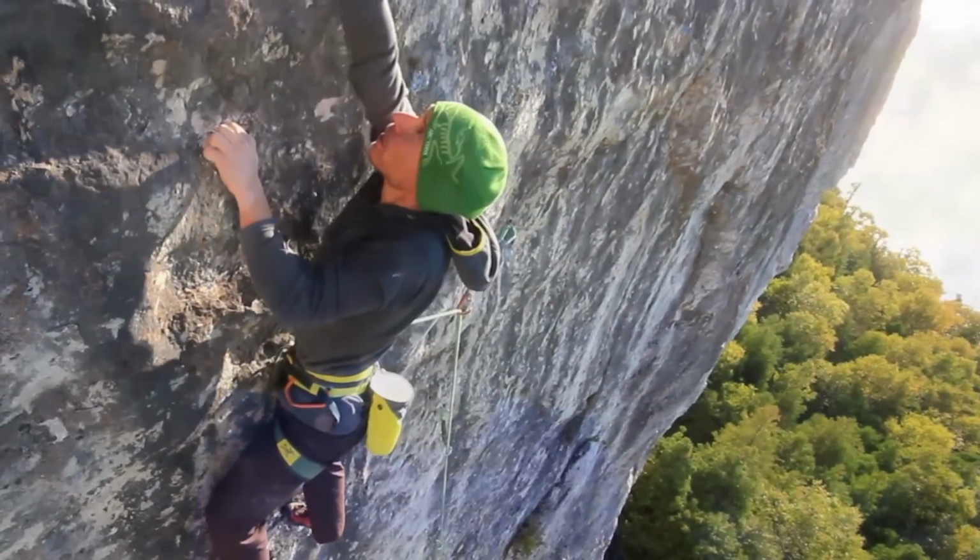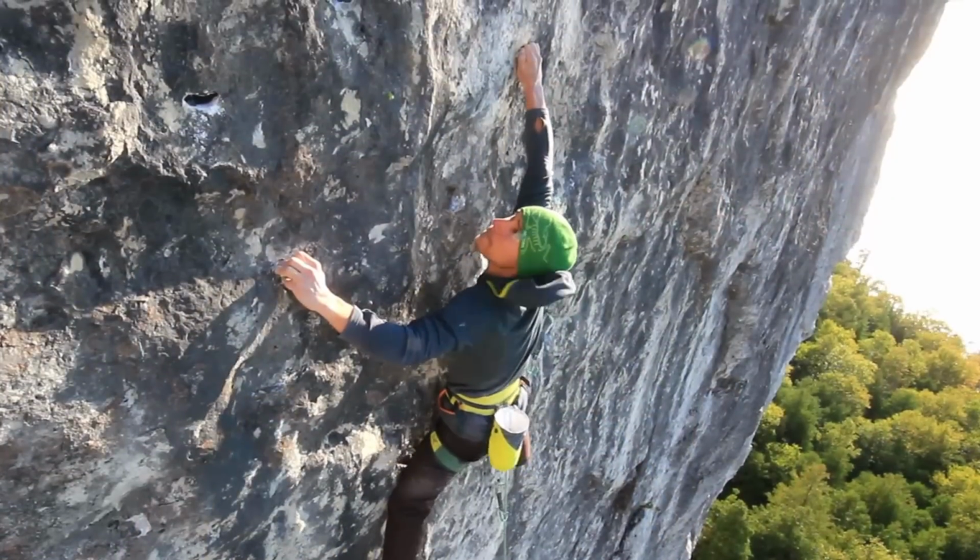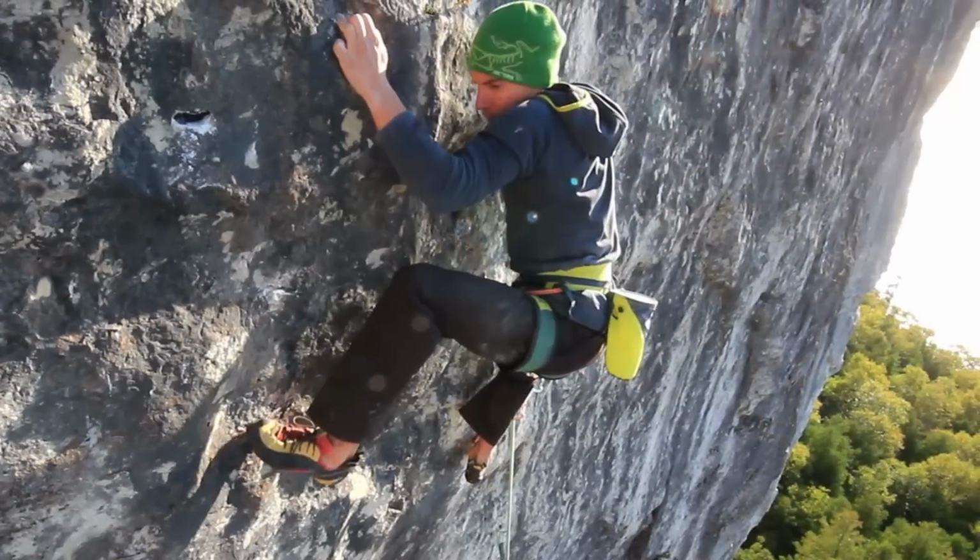The nice thing about having beta is that you can climb with a little bit more of a rhythm and sometimes really enjoy a route a lot more than you would on-sighting.